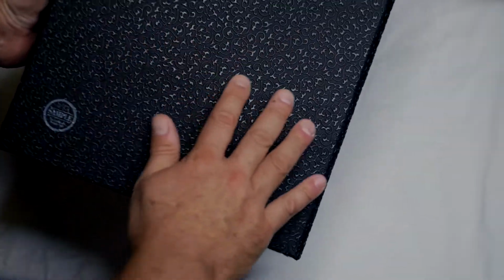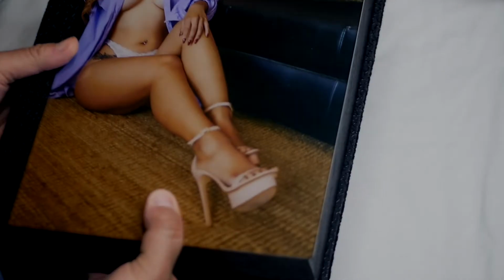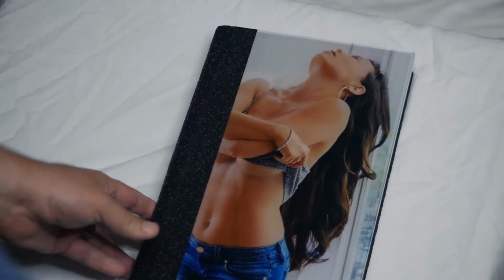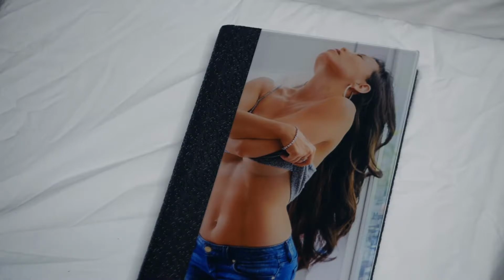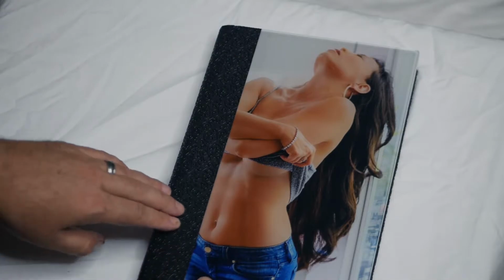Again, it's hard to tell on camera, but this textured design is just beautiful. There are so many designs, but I almost would want to stick with this one when showcasing a boudoir shoot for a client. So anyway, that's the box with the acrylic cover. Absolutely gorgeous. Here's the book itself. Again, I also did the acrylic cover here with the patterned raised design.